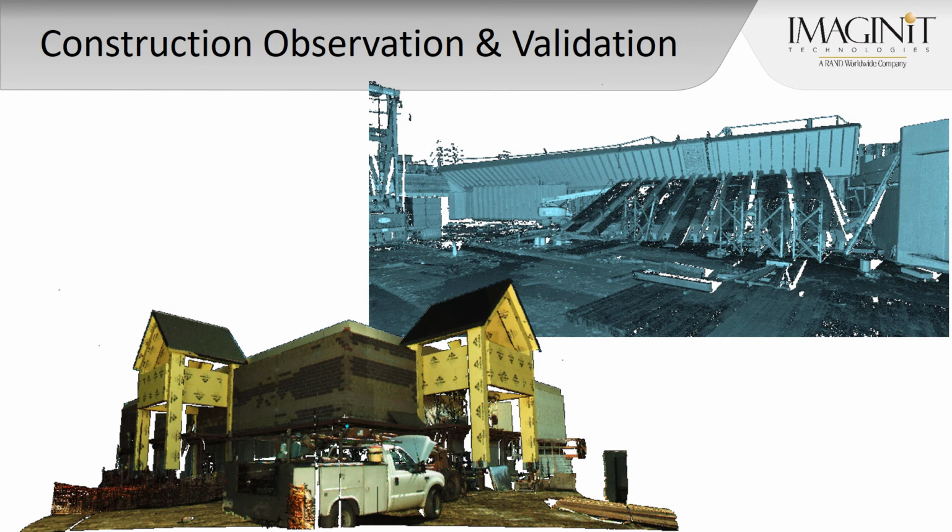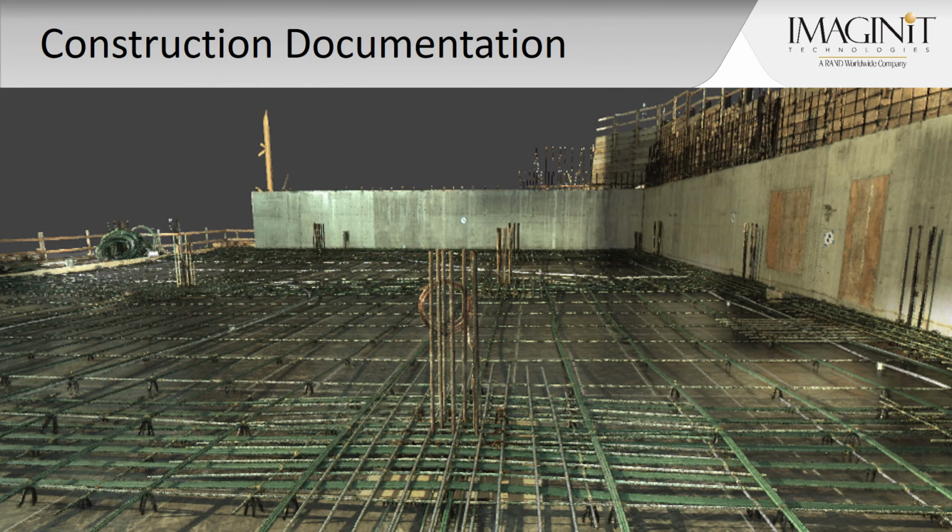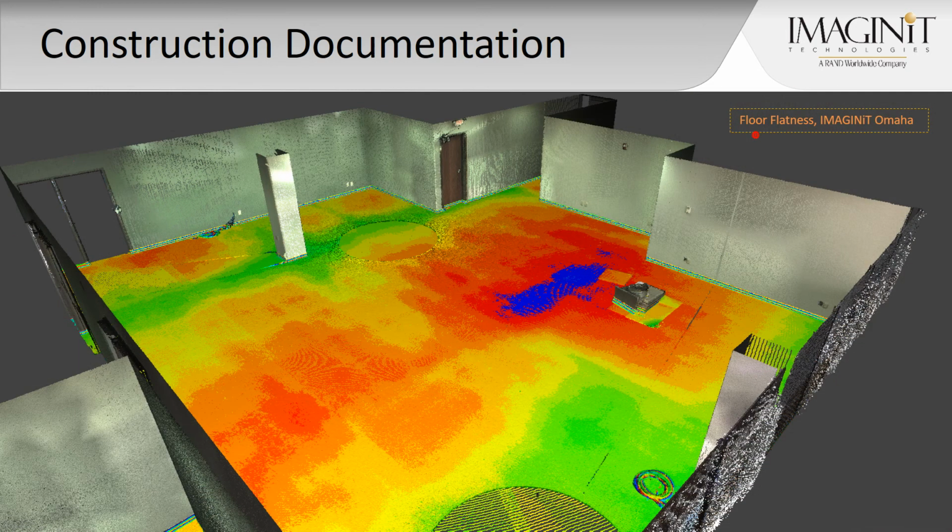Of course, construction observation and validation, again, making sure that what is being as-built is as designed and being able to kind of monitor that progress. And I talked about the construction documentation, laying in the steel, scanning it, dropping concrete, scanning it, exterior, interior, all the way up through. From a construction documentation standpoint, this is actually our office in Omaha.